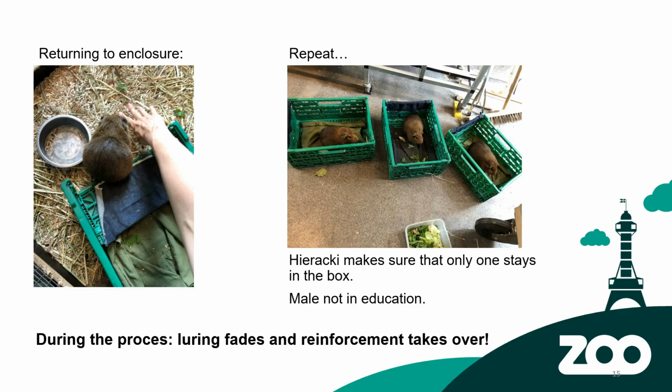The hierarchy makes sure that only one stays in the box, and then the other guinea pigs, as you saw in the video before, are getting a treat for staying out of the box. And then once the dominant guinea pig is in a box, then we could take the next one.